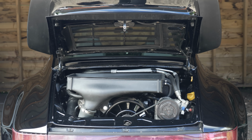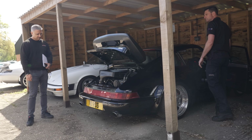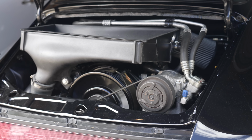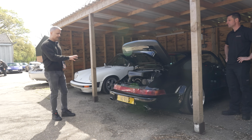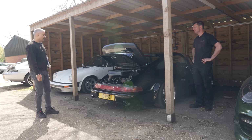Should we just give it a fire up? Okay. Small puff of smoke, you expect that anyway, but it didn't have that big sort of plume of smoke that we used to have before. It's running very sweet, idling very nice.